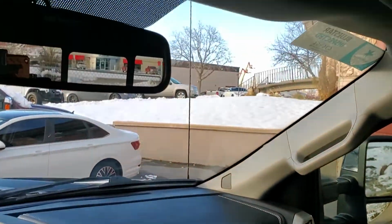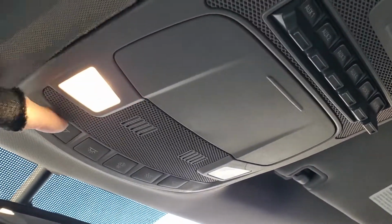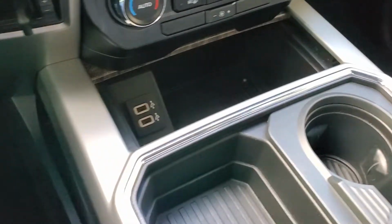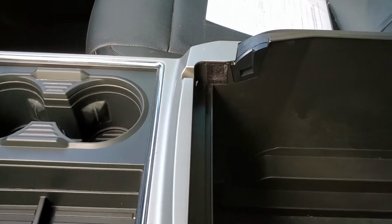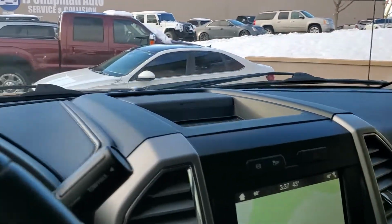You come up top and you have a bank of Upfitter switches, and then you also have map reading light, and you have 2 more USB charging ports and a charging station down there, along with cup holder and additional 12 volt power supply down there, along with stowage and 2 glove compartments. That about wraps it up for this Ford on the interior.